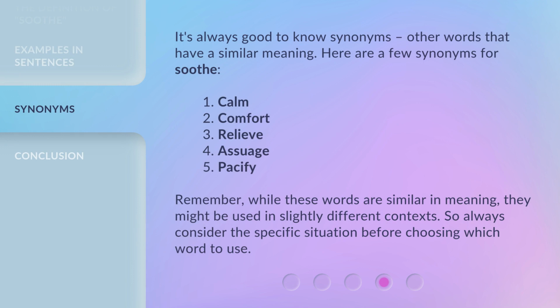It's always good to know synonyms, other words that have a similar meaning. Here are a few synonyms for soothe. 1. Calm. 2. Comfort. 3. Relieve. 4. Assuage. 5. Pacify. Remember, while these words are similar in meaning, they might be used in slightly different contexts. So always consider the specific situation before choosing which word to use.